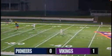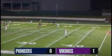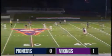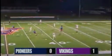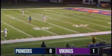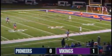12 minutes remaining. Still 1-0. Vikings throw this one in. Flipped up in the air. And now Pioneers will take this one away. They send it up, trying to find Marquis. That goes behind her. Vikings take this one away. Vikings have it now near midfield. Pizzini with it. They'll send it all the way back to Sanchez to buy a little bit of time. Sanchez will clear it out. It will go out of play at the Viking bench.